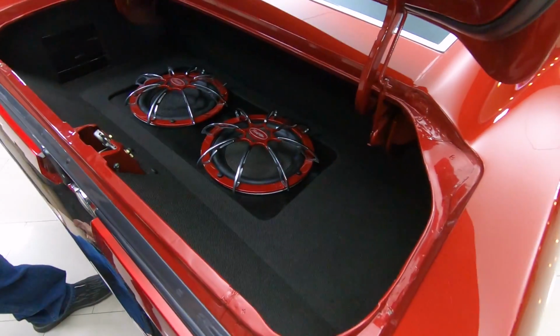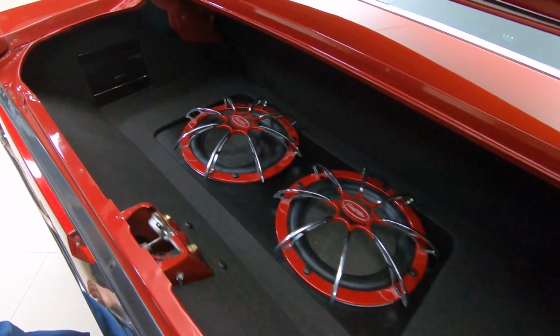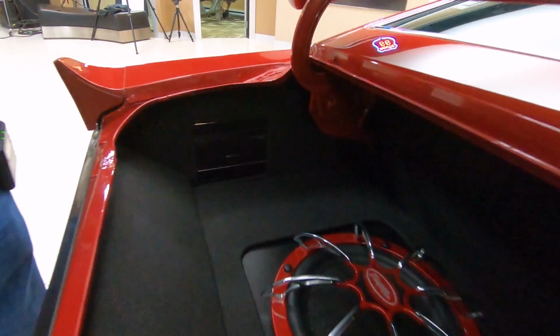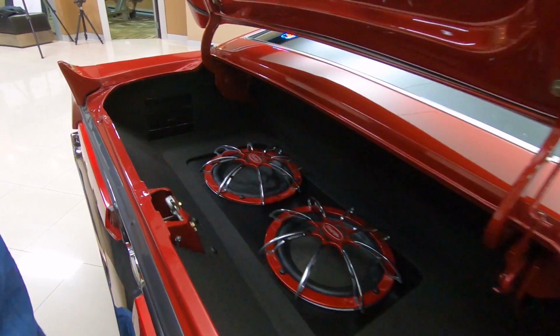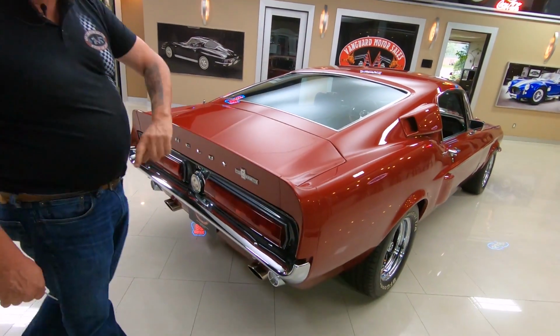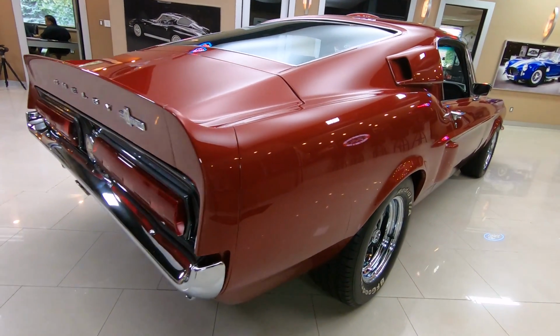Look at that. Speakers in the trunk. Looks like we got some amps in there also. I see Kenwood in there. Beautiful paint on the bottom side of the deck lid. When you look down the side of the car, straight as an arrow.